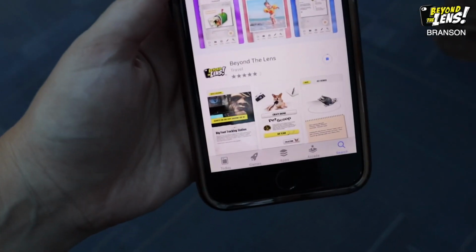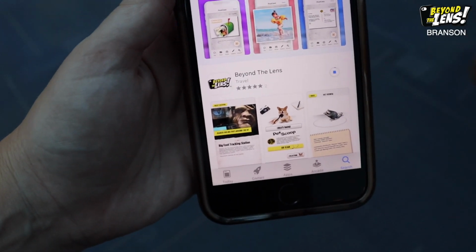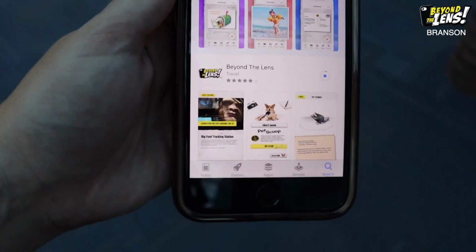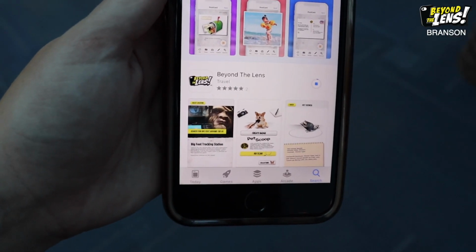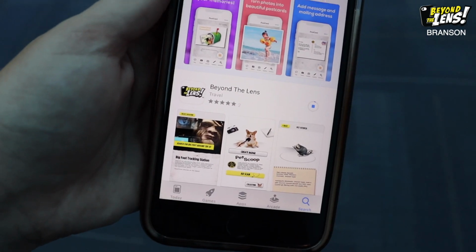Now, once you have entered beyond the lens, we go well beyond the lens into a world of interesting things. Like this guy. Kind of looks familiar. And they do have an app right here called Beyond the Lens, and if you download this, they have a virtual scavenger hunt that you can go on and find all of these cool animals. And then if you can find all 20 of them, you receive a special prize at the end.